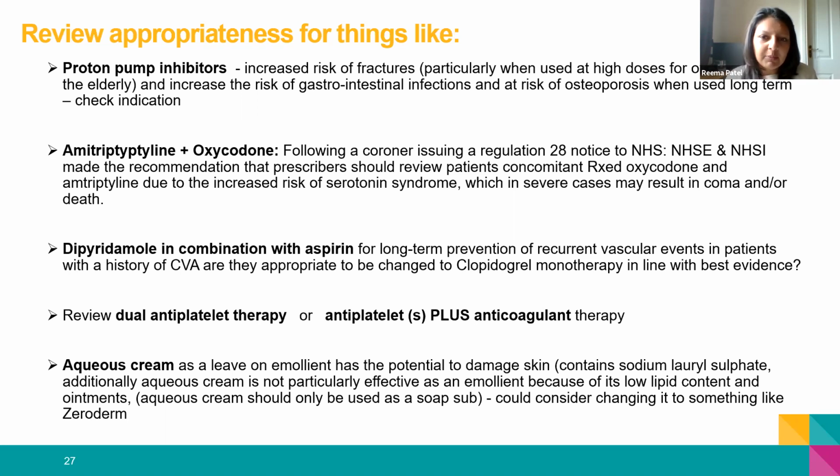I would also look at any medications associated with any coroner's notice. The example I've just chosen there, which was quite recent, was the amitriptyline and the oxycodone. It would remind me to go away and have a look at these kinds of combination drugs and see what we can do there.